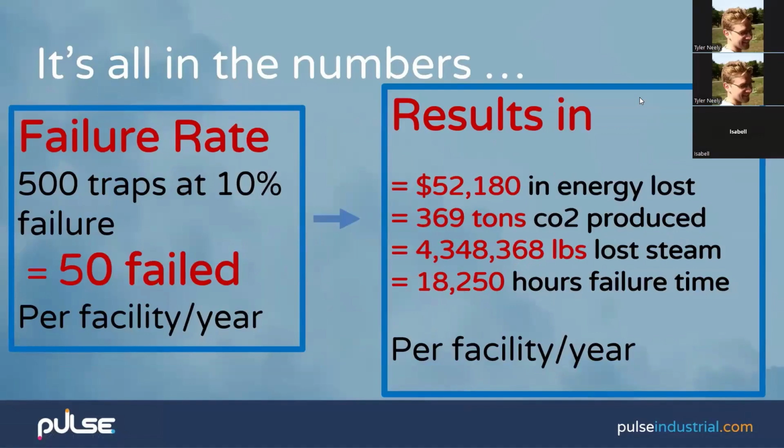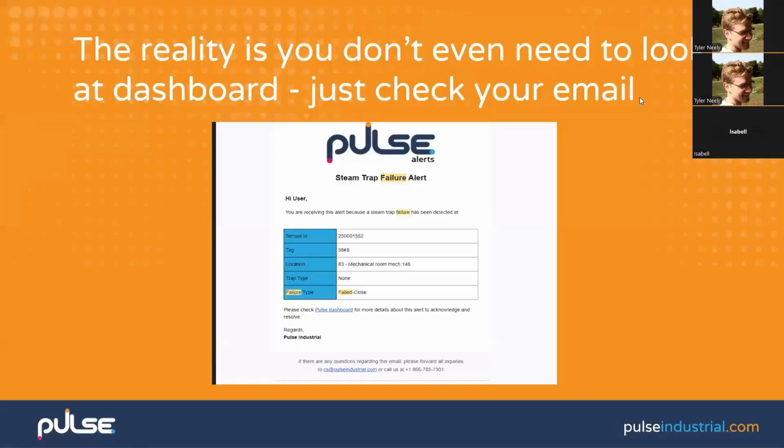Now, if we had to take a conservative 10% failure rate at a facility with 50,000 steam traps at 100 PSI, we are looking at 50 failed steam traps annually. Assuming an average of 6 months per failure, you would still have about $52,000 in energy loss, including 369 tons of CO2 produced needlessly. That's why having the ability to monitor traps 24/7, we always have access to data, catching failures in real time, not months down the line.